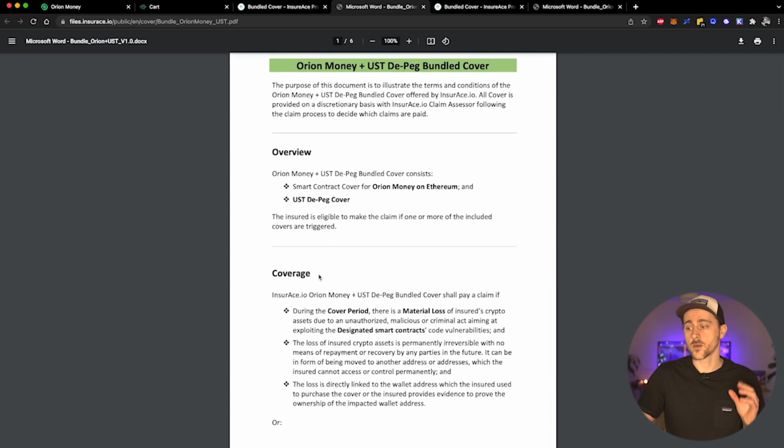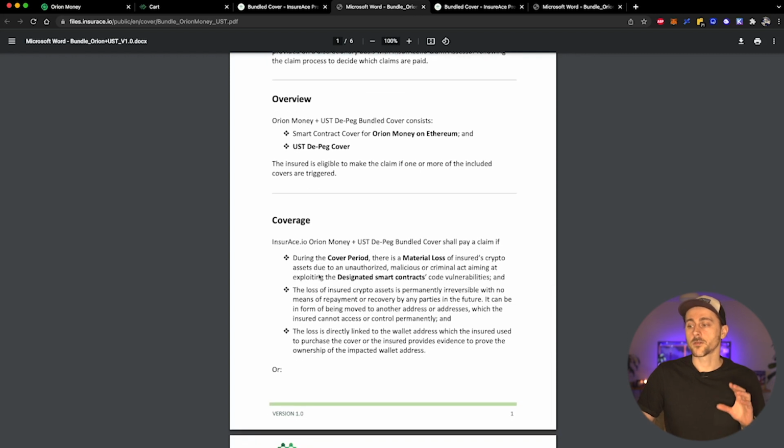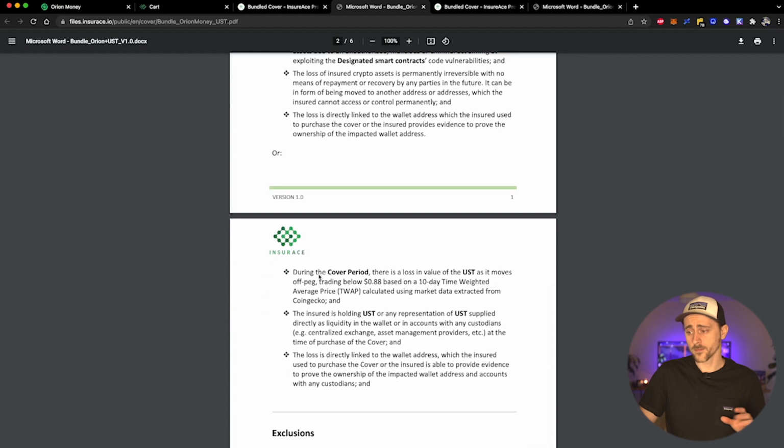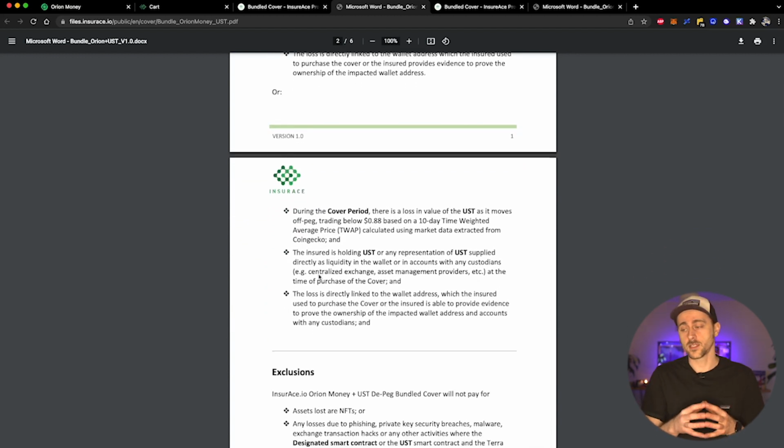The Orion Money UST DPEG bundle consists of smart contract cover and UST DPEG cover. The insured is eligible to make a claim if one or more of the following included covers are triggered. It shows you what you're actually covered for. So if there's material loss of the insured crypto assets due to an unauthorized, malicious, or criminal act aiming at exploiting the designated smart contract; the loss of insured crypto assets is permanently irreversible with no means of repayment or recovery, and the loss is directly linked to the wallet address which was insured with the cover. Or, during the cover period, there is a loss in the value of UST and it moves from its peg, trading below 88 cents based on a 10-day time-weighted moving average, calculated using market data extracted from CoinGecko.